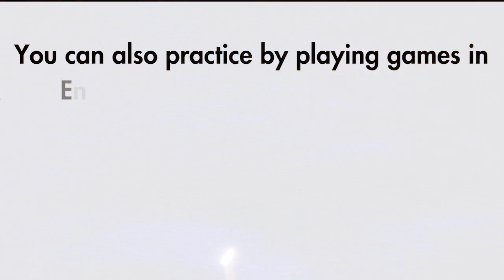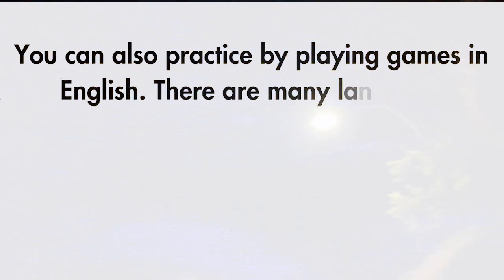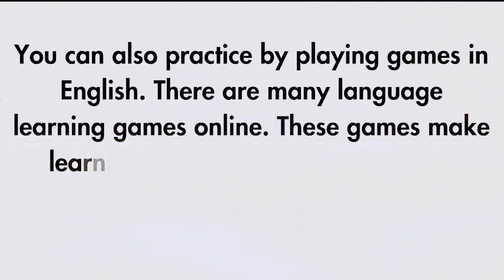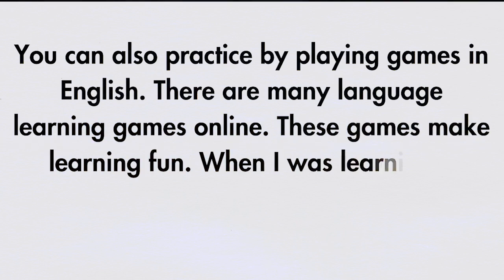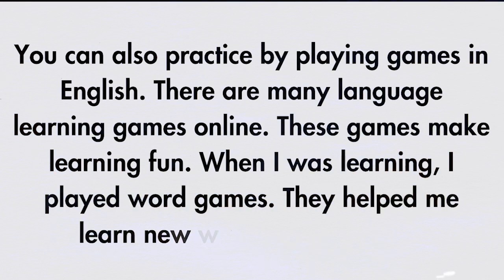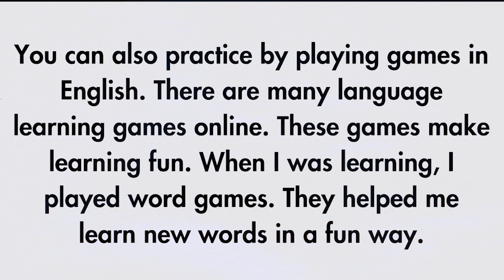You can also practice by playing games in English. There are many language learning games online. These games make learning fun. When I was learning, I played word games. They helped me learn new words in a fun way.